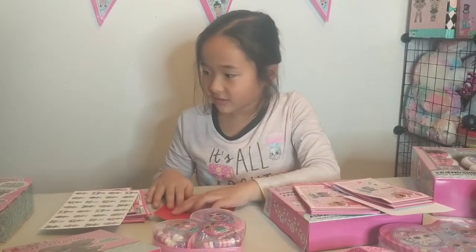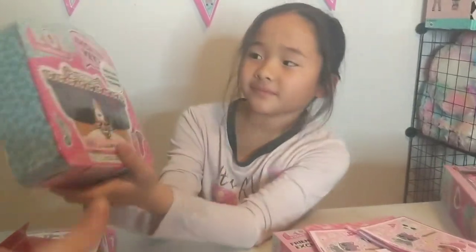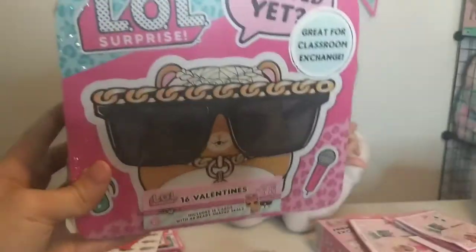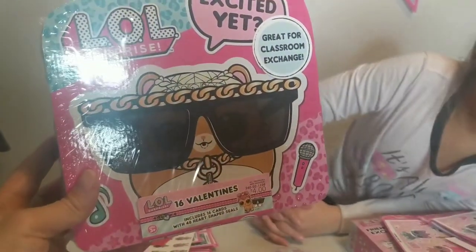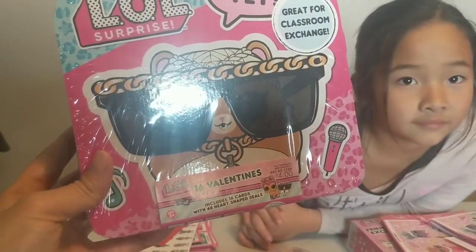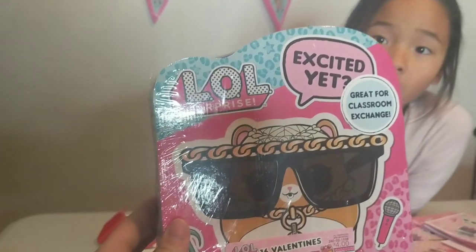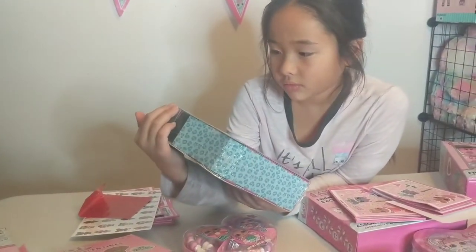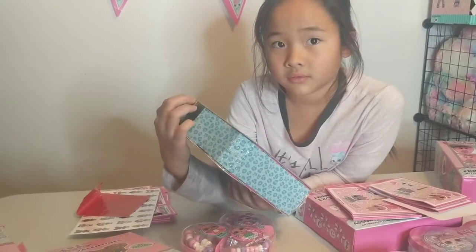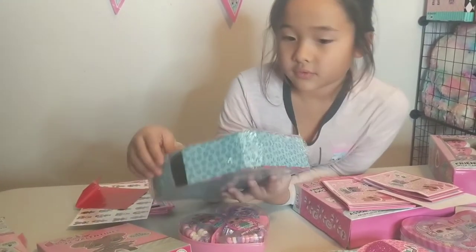What should we open next? Which Valentine do you want to show this time? This one. Oh my gosh, this one is my favorite, you guys. Look at it. What is that? MC Hammy. Mm-hmm. And it comes with 16 Valentines. And it's got the heart seal stickers. And guess what? This can be a Valentine box. So if your classroom says bring your own Valentine box, this can definitely be one that you bring with you. So Mia, why don't you open that up so we can see how that works, okay?